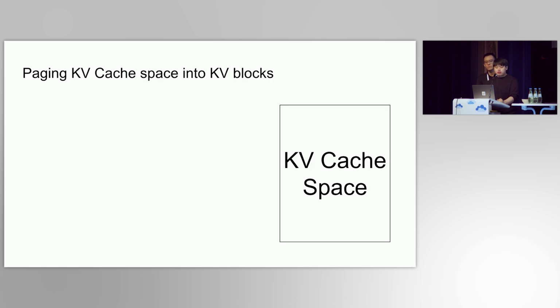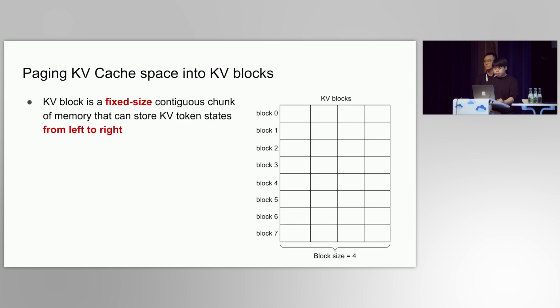To begin with, we partition the KV cache space into an array of KV blocks, just like paging. A KV block is a fixed-size chunk of memory that can store token states from left to right. In this particular example, the block size is 4, which means we can store 4 token states in a block.